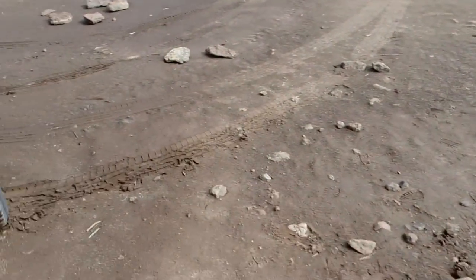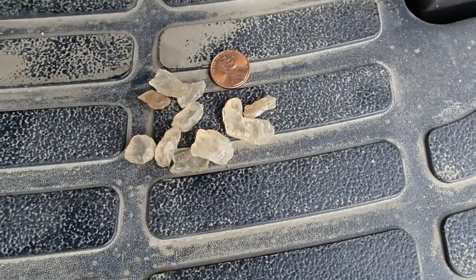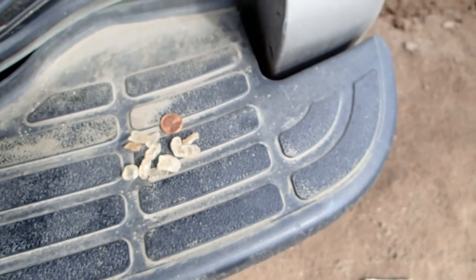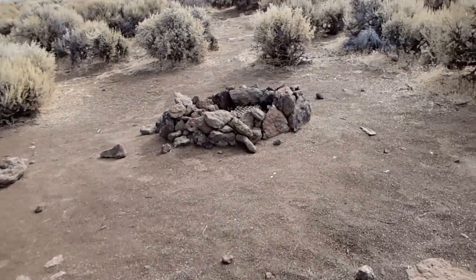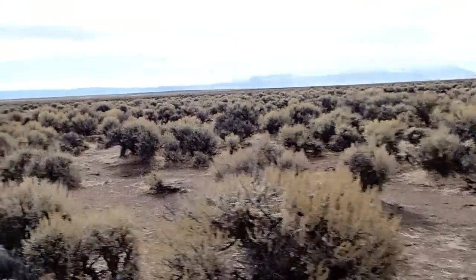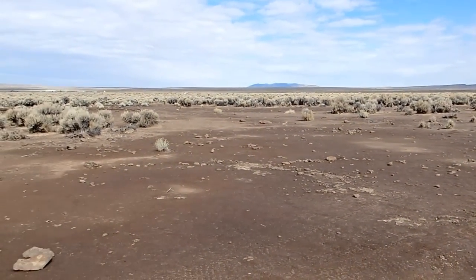Just off of surface finds, here's some of the bigger ones that I found. And you see the penny for reference. And I found a lot more than that, but those are the bigger ones. And only been out here for about an hour. So, you know, this is a good place to bring the entire family. And anywhere through here you can camp as well.